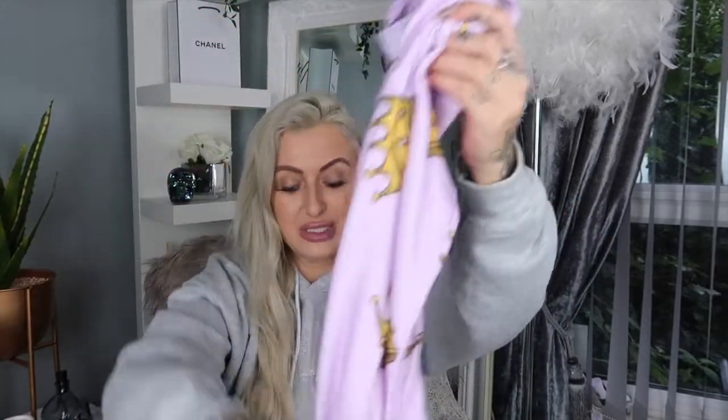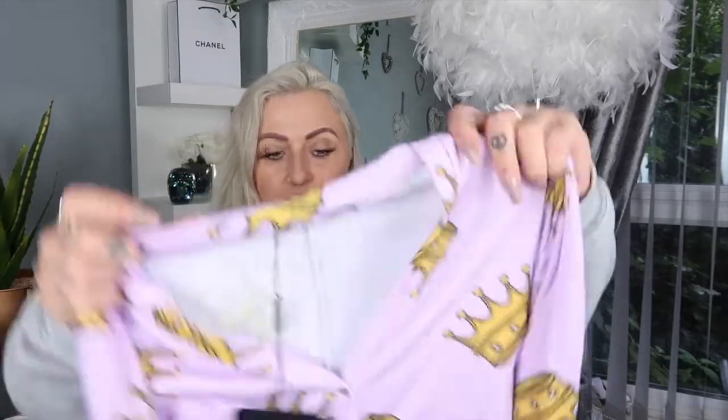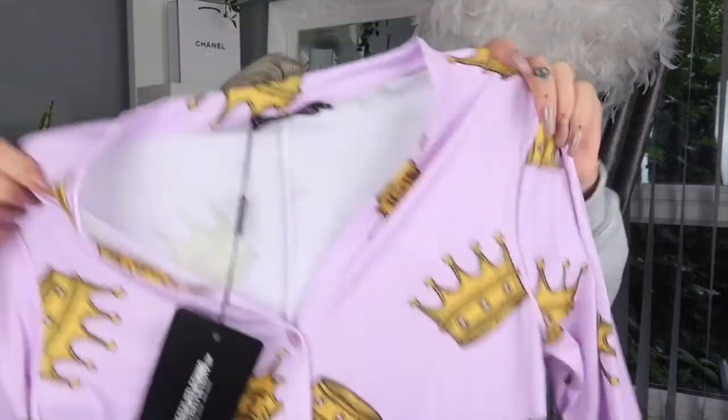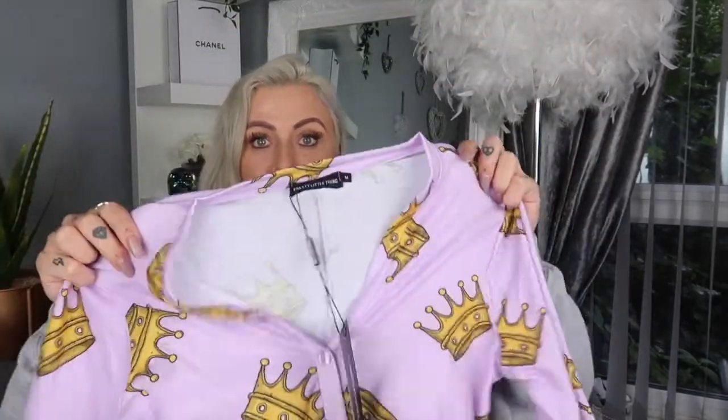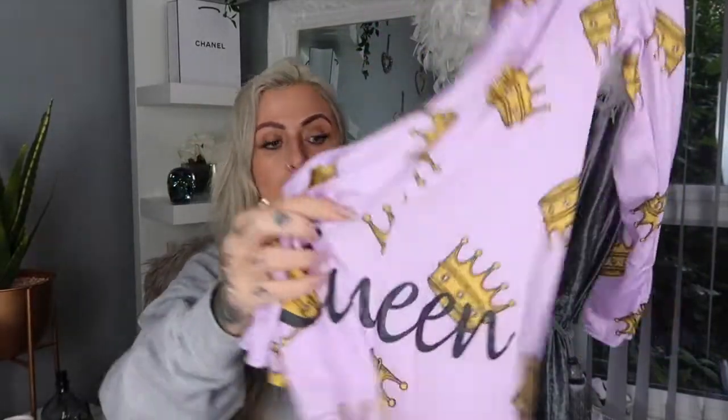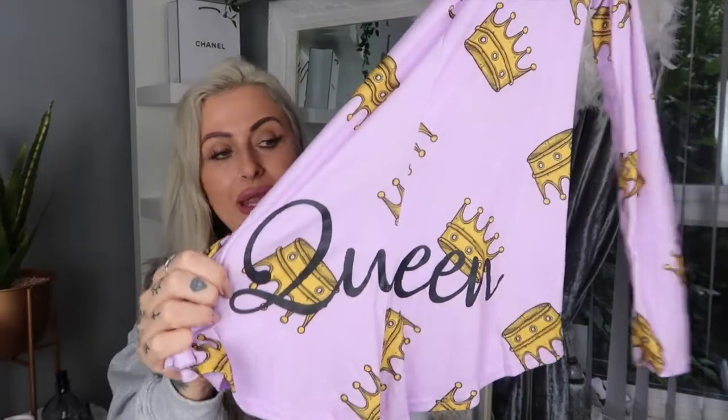Oh my god, it feels so comfy. So it is a play suit, but look at the bottoms. Oh my god, I'm living for this. It looks so cozy and comfy for winter, and snuggly, so you can get under your blankets with your little shorts on. And the bum, look at the bum. Queen, yeah. So I can't wait to try this one on.